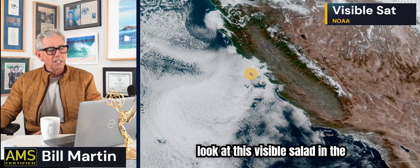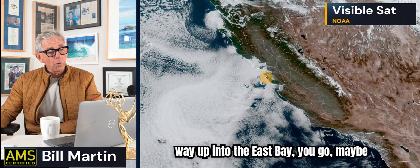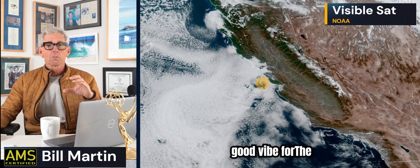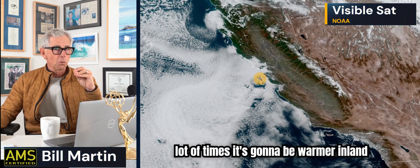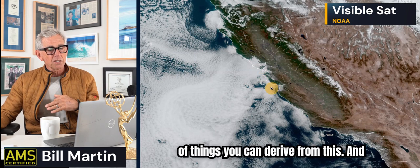I look at this visible satellite in the morning and go, oh yeah, the inversion's over 1,000 feet. And when you see it all the way up into the East Bay, you go, maybe it's over 1,600 feet, right up over Vollmer Peak up in the East Bay. So you get a good vibe for the inversion. You get a good vibe for what kind of day it's going to be. When that fog is pinched down tight along the coast, a lot of times it's going to be warmer inland, right? Because the fog's not cooling. All sorts of things you can derive from this.